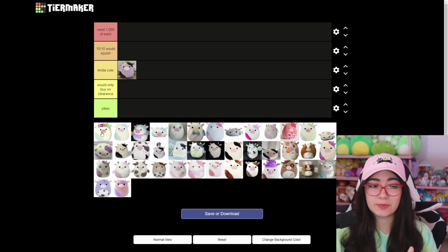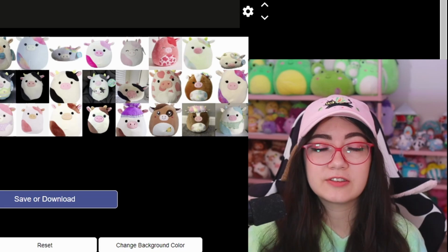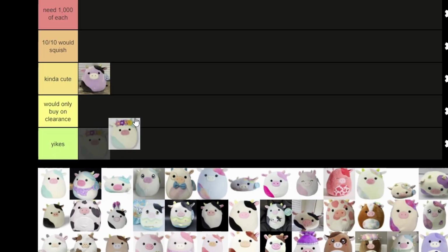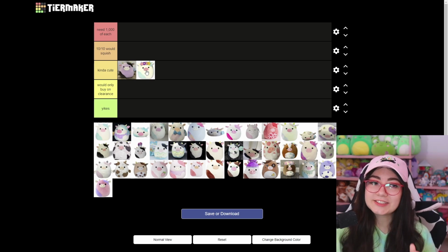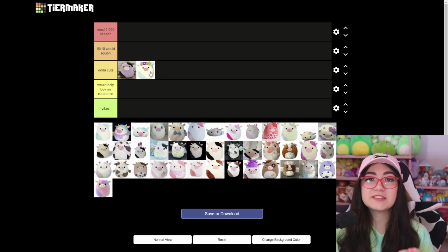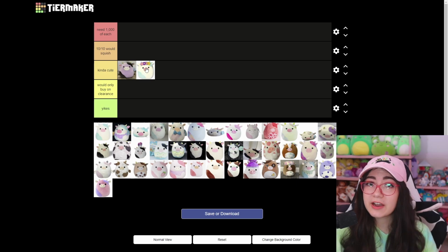Next we have a whole bunch of Balanas, and you're probably not surprised, but Balana is one of my favorite cows because she's a pretty simple cow. I like the simple designs. I just think that they're solid, beautiful, chef's kiss. So we have Balana with the flower crown, and I can't decide if she's kind of cute or 10 out of 10 would squish because I love her, but I can't decide if I love the flower crown, so I'm gonna put her in kind of cute for now.